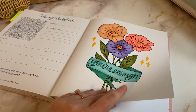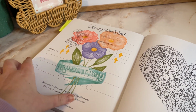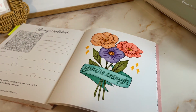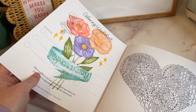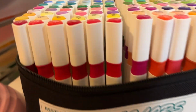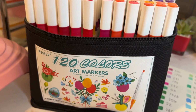Okay, so I used alcohol markers in this coloring book and it bled through pretty much everywhere. I think that's just inevitable with alcohol markers. They're really hard to not bleed through things, but it didn't bleed onto the next page, which is more important. And it didn't really ruin anything in this page, so not too concerned. I'm not sure if these are more pigmented than Copic markers, but that's the markers I'm using, so.